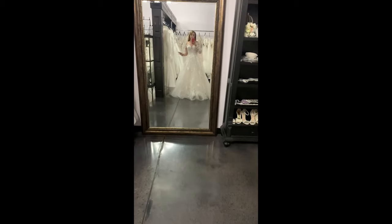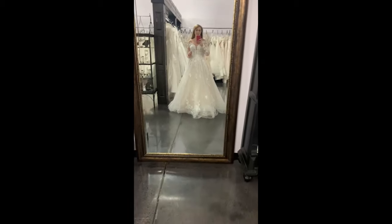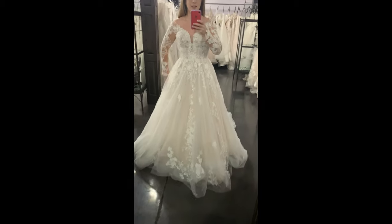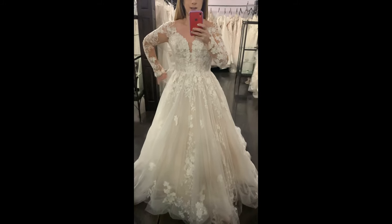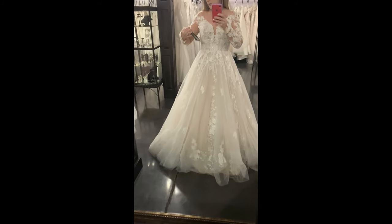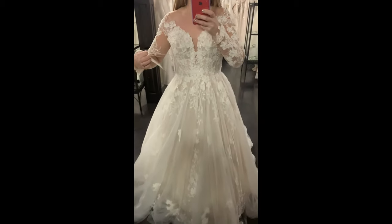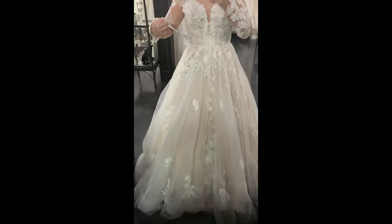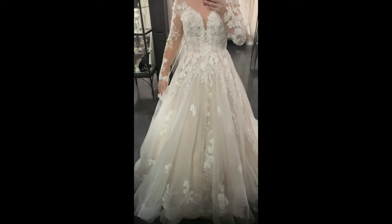Just to make sure I still like sparkle, wanted to try this one on for you, brand new from Essence of Australia, D2939. Let me make sure that is correct. I always forget. 2939 in ivory over Moscato. Also comes in all ivory or all white and is available in regular and extended sizes, so 2 through 30.